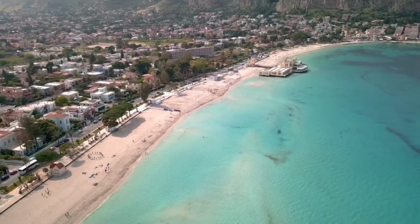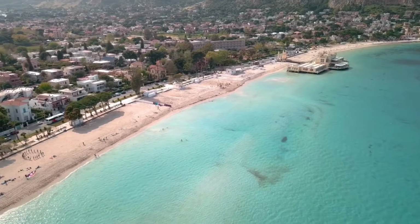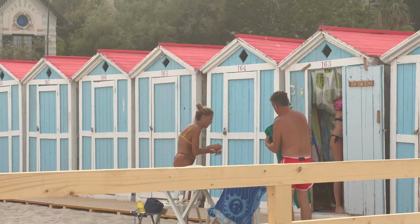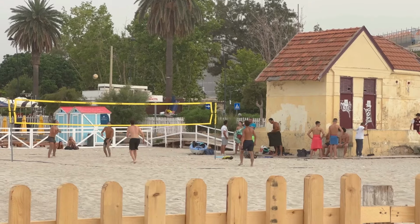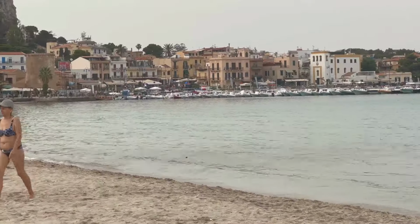Now, we can't be talking about Palermo and not mention its stunning beaches, in particular Mondello beach, Sicily's most popular seascape, replete with clear waters, granita stands galore, and an unparalleled view of Monte Pellegrino. It's no secret that Mondello Sea is its star. You'd be remiss to visit the beach without taking a dip in the town's trademark turquoise waters.